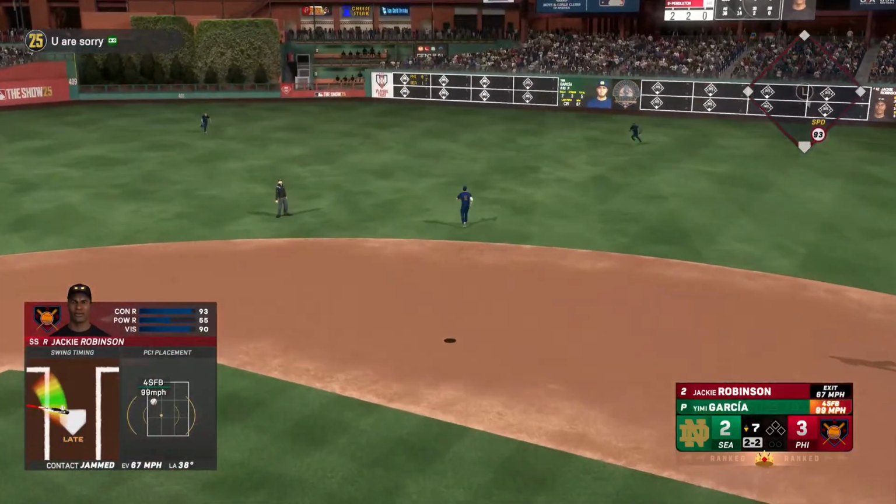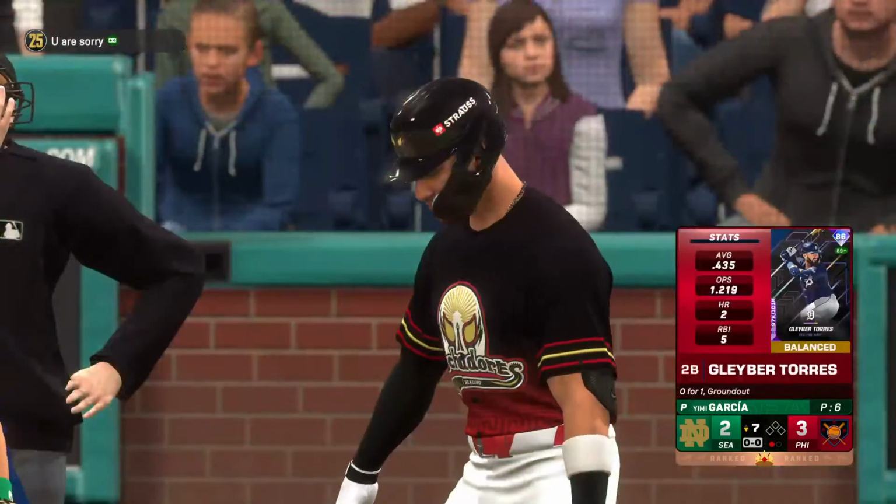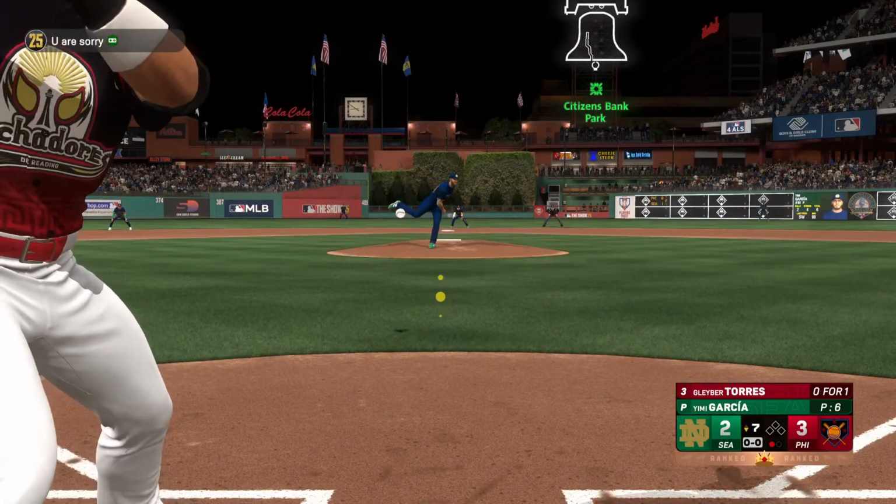Lifted in the air, right center field. Soler running hard to get it. And out number 1 on the grab. Here's Gleyber Torres. 0 for 1. He grounded out in his first at bat.